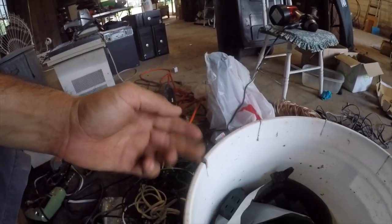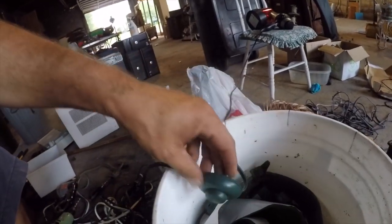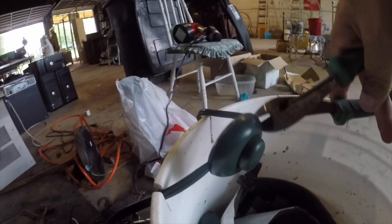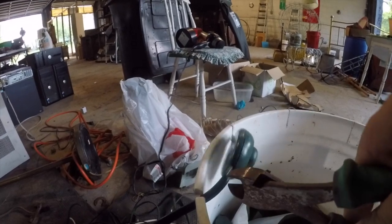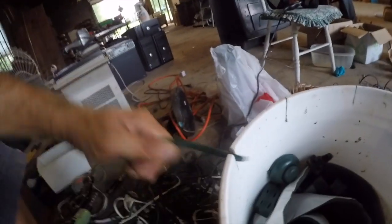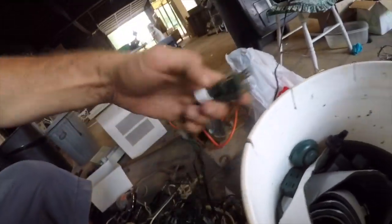Somebody used this bucket one day as a sawhorse, so it's pretty convenient. These clippers are not the best ones I own. Definitely take a while to open up.